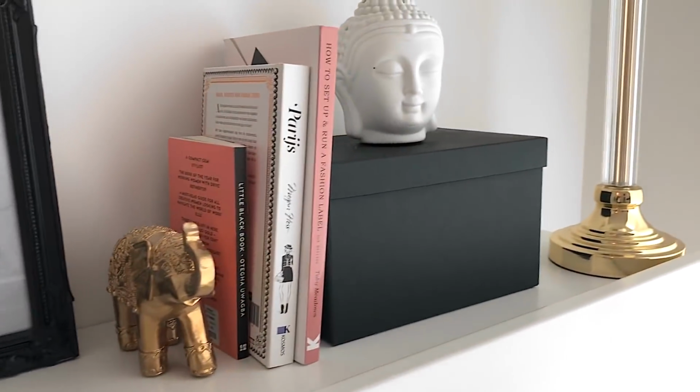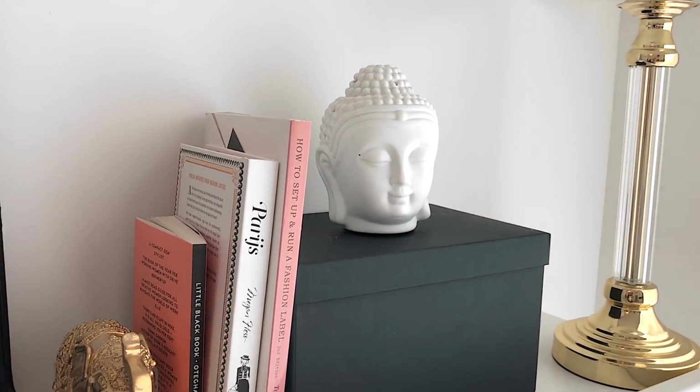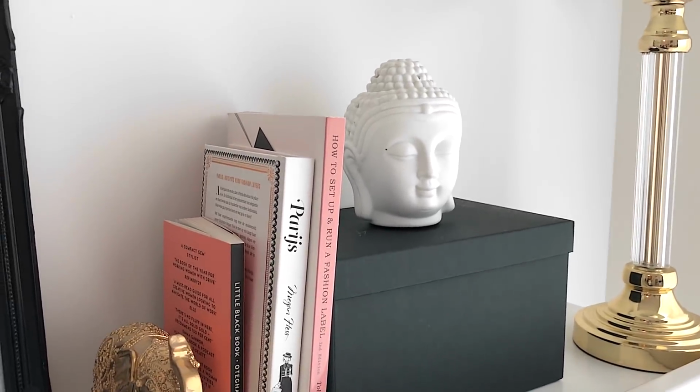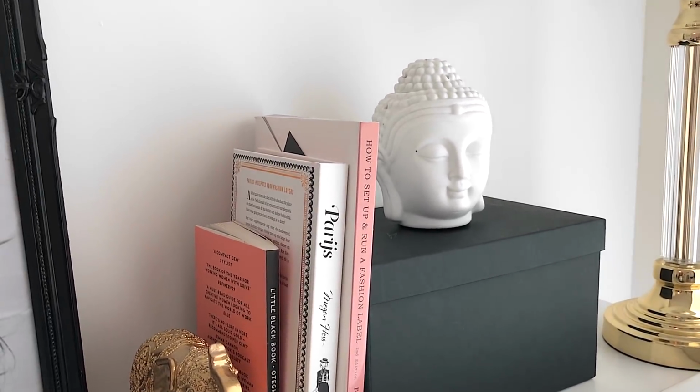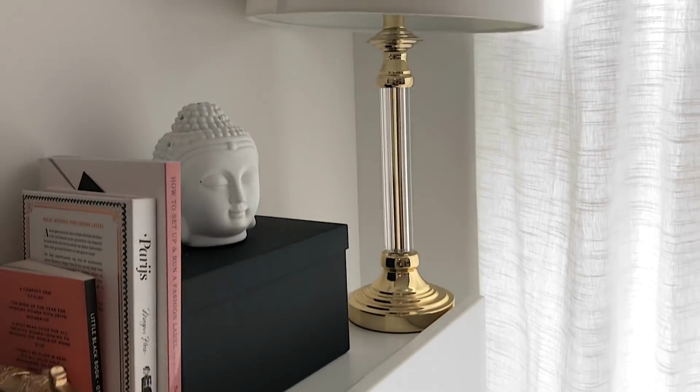And I have a couple more books. This black box from Ikea. This Buddha head. I don't know where I got it from. I think we had it for years and I just stole it. But you can put scented oils in there and it makes your room smell really good. And I have this lamp, which is a little bit crooked because it's against the wall, but it's from Zara Home as well.